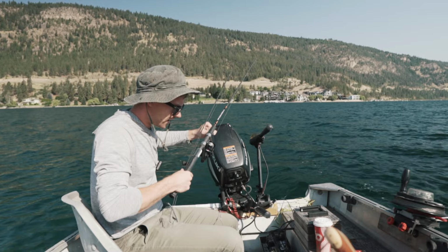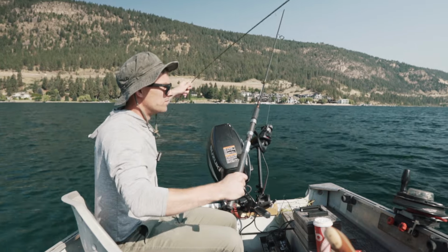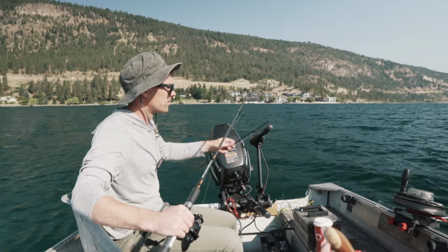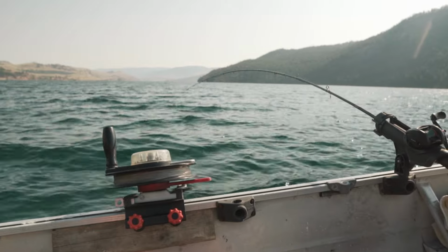Right now I'm not marking anything. I'm going like at a 2.4 kilometer clip. I think the speed is fine. Just have to find some fish. And then we're gonna have to play with depth and hopefully get on some.